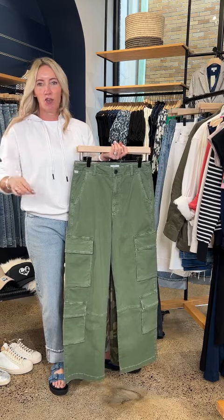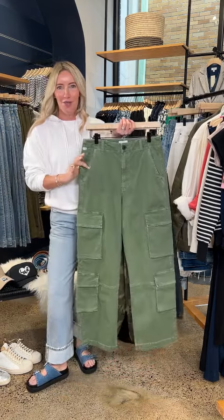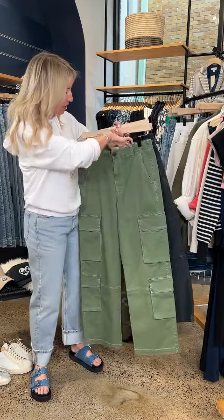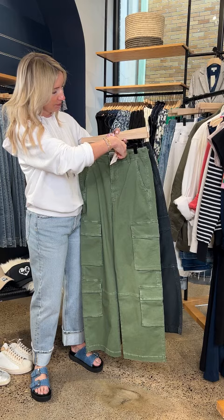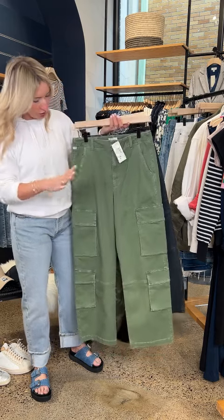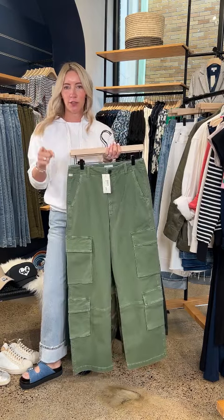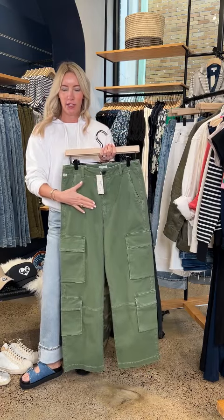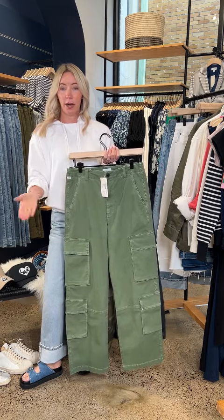So if you want that great on the nose trend for utility, this is a really fun one to do. This is, I want to give you the right name for all of these, the Delina Cargo. So why I love this one, this is taking the utility trend and absolutely going for it. This is going to be a relaxed fit. It's going to be full length, so it's going to puddle a little bit at the bottom.